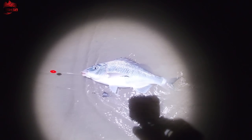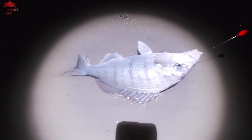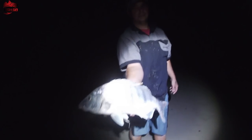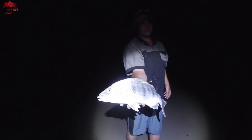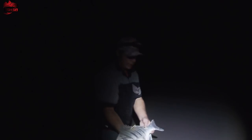Steenbras! Steeny! About a 50 centimeter steeny. Okay, target species. We've got a steenbras of 47 and a half centimeter fork length, about 53 centimeter full length. So yeah, we're going to put him back. We tagged him. Lekker, Vian.